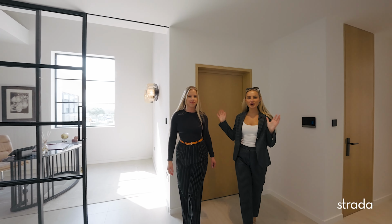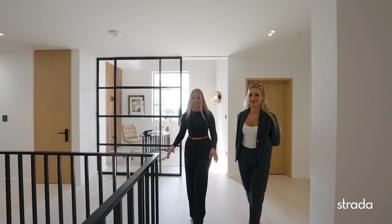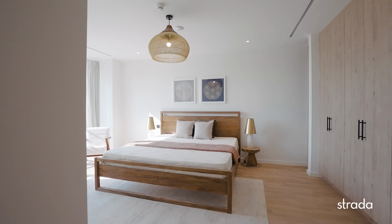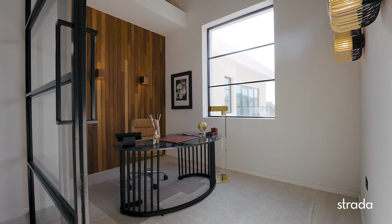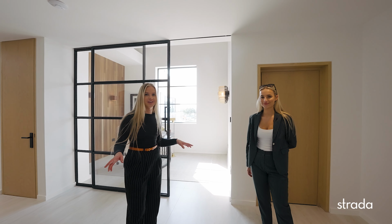Conveniently, you can whiz straight back up from the gym in the basement in your lift back into your bedroom. Upstairs, we have this massive open landing area. We've got 6 bedrooms up here, all with their own unique design, and they've all got en suites. Not forgetting this unbelievable office space. This is literally the perfect work spot. You would never need to leave the home. You've got absolutely everything you could ever need.